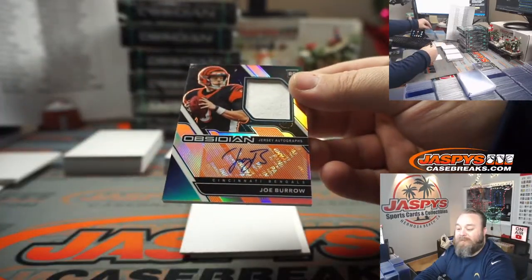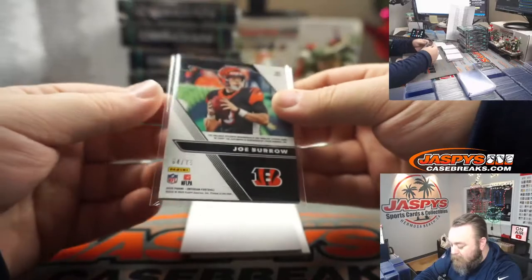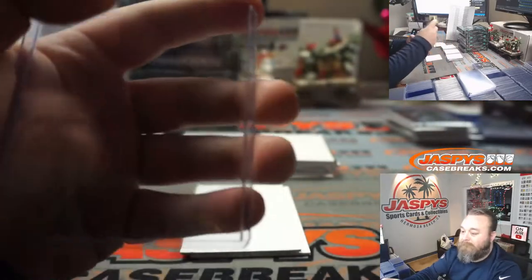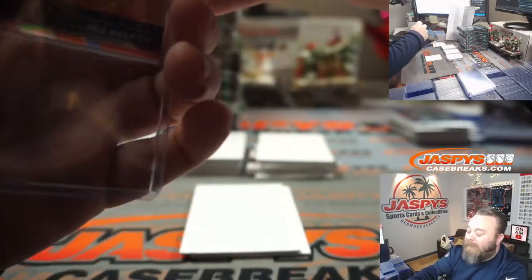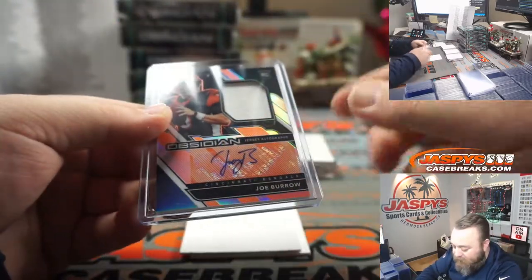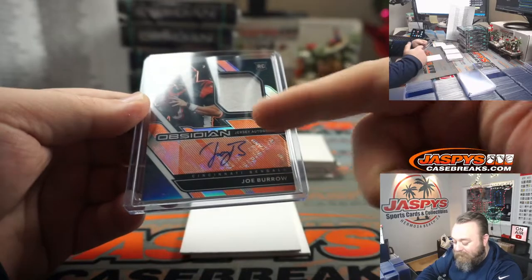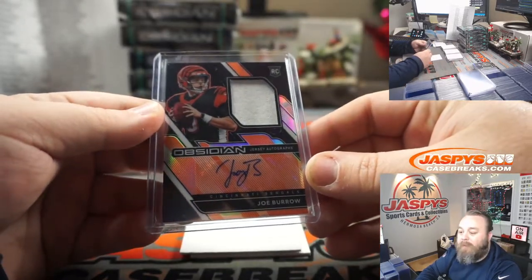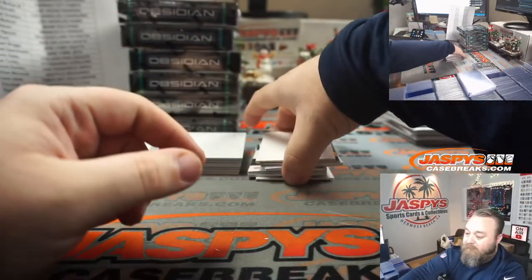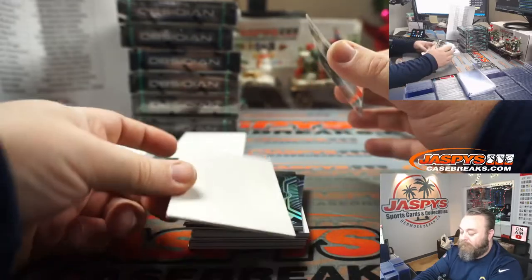Joey B, Cincinnati Bengals. Greg Dulacki, 64 out of 75. Very nice. You know, I gotta say, this is the first time I've been disappointed in his signature a little bit. Just a little bit off of the sticker. Joe, you've done so good with every other one I've ever seen. Why this one? Why today? Be better. But still very nice. Congrats, Greg. It's the first one I've ever seen of his that kind of went off the sticker. But yeah, team color under the auto looks really good.